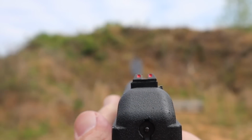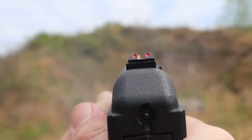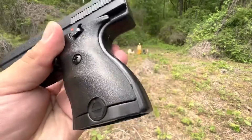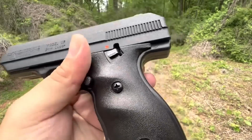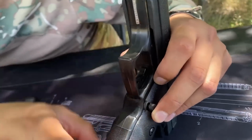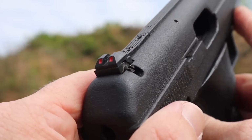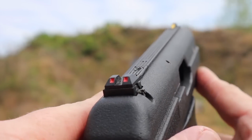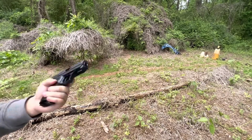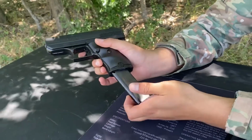The Hi-Point C9 pistol also faces reliability issues. While some users report satisfactory performance, others have experienced frequent malfunctions, such as failures to feed, extract, and eject cartridges. These reliability concerns can be frustrating and potentially compromise the firearm's functionality in critical situations. Additionally, the C9 pistol's trigger is often criticized for its heavy and gritty pull. The trigger may require significant force to engage, affecting accuracy and overall shooting experience.